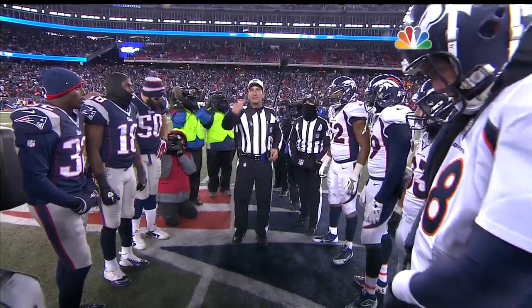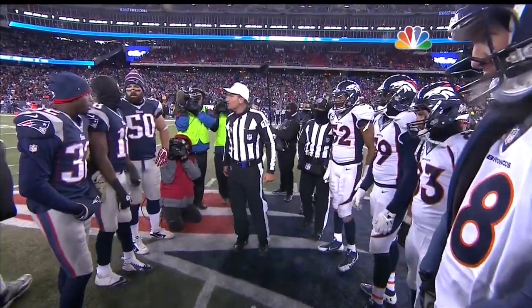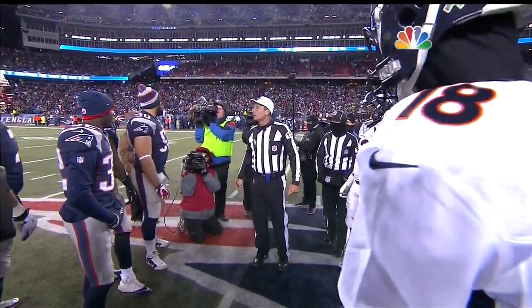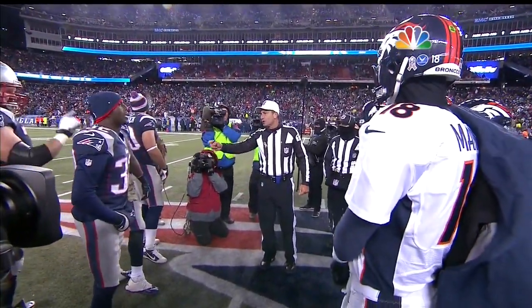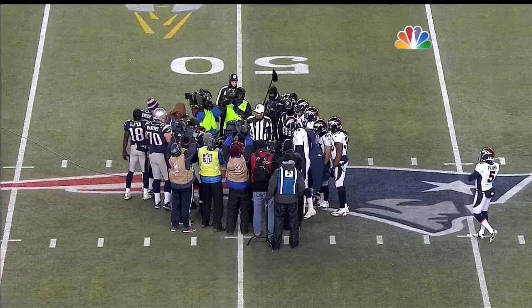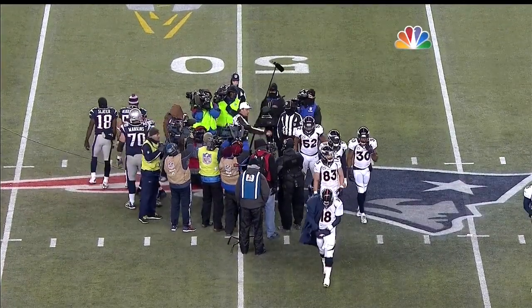Call is heads. There's a tail. New England has won the toss, elected to defend. They will kick to Denver in this direction.